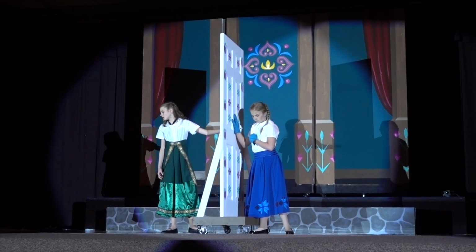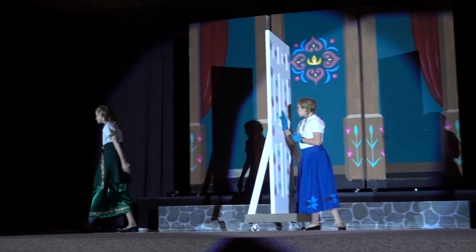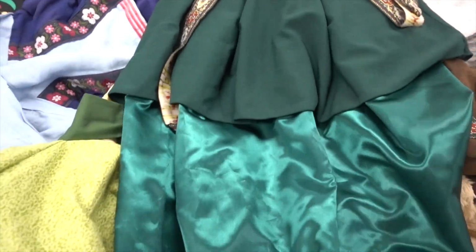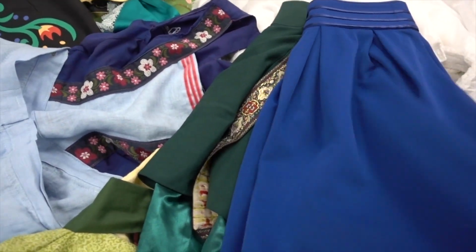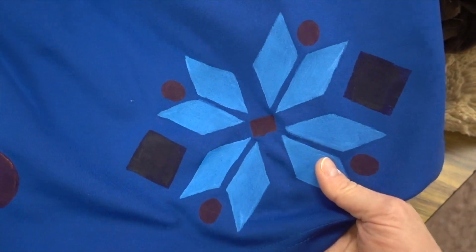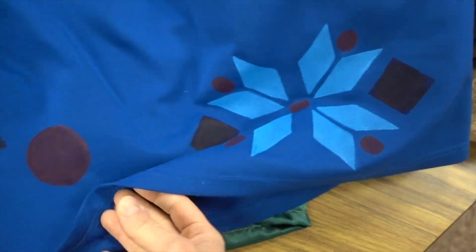Middle Anna, middle Elsa. We took some skirts that I believe were found at the local thrift store and then added some fabric for length and some ribbon there. I love this. This was a skirt that was found at a thrift store, and then someone just hand painted the designs on the bottom of that skirt as well.